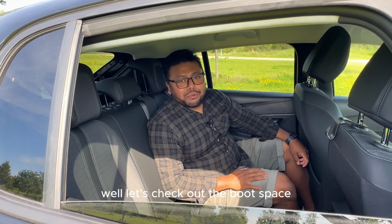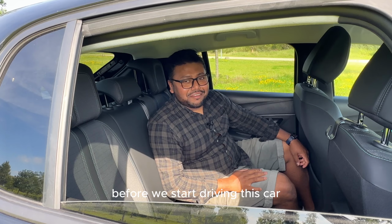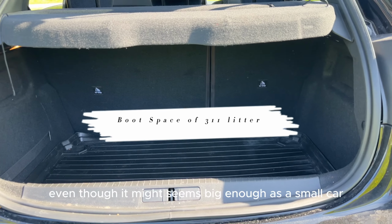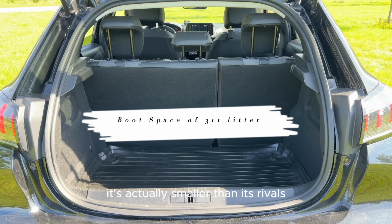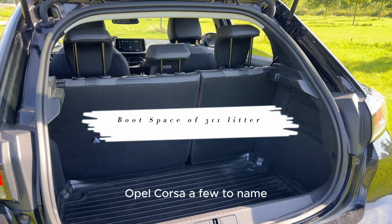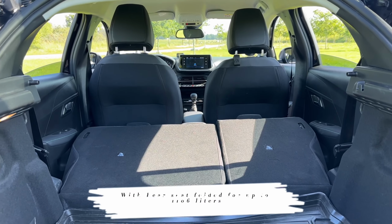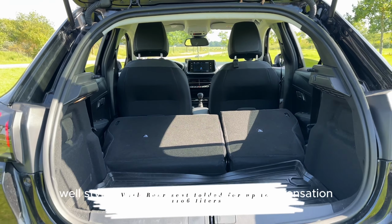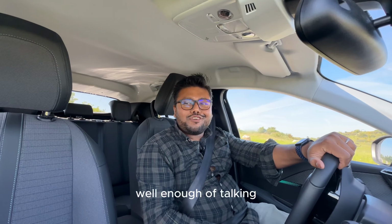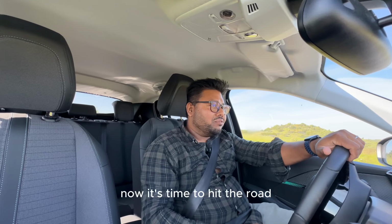Well, let's check out the boot space before we start driving this car and see how it feels to drive. Even though it might seem big enough as a small car, it's actually smaller than its rivals. Volkswagen Polo and Opel Corsa are a few to name. Well, a stylish rear is what you get as compensation for limited storage. Enough of talking. Now it's time to hit the road.